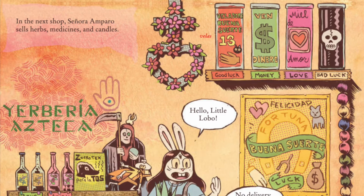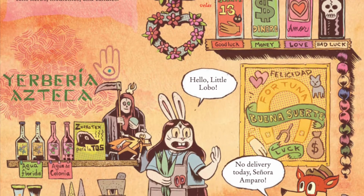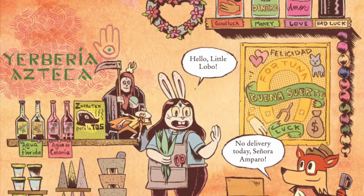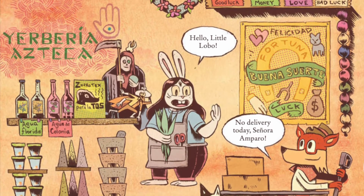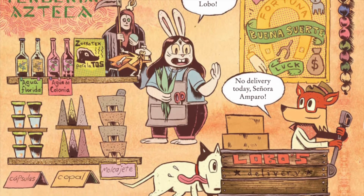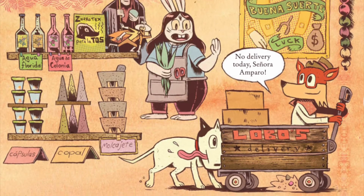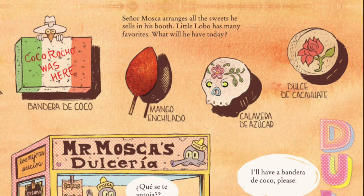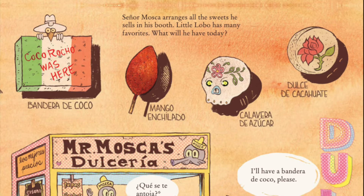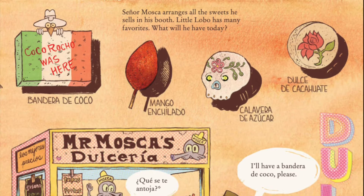In the next shop, Senora Amparo sells herbs, medicines, and candles. Oh, but there's no delivery today. She says, "Hello, Little Lobo," as he walks by, and he waves and says, "No delivery today, Senora Amparo." Ooh, but next is the candy store. Senor Mosca. That's funny. His name means fly, and he is a fly.